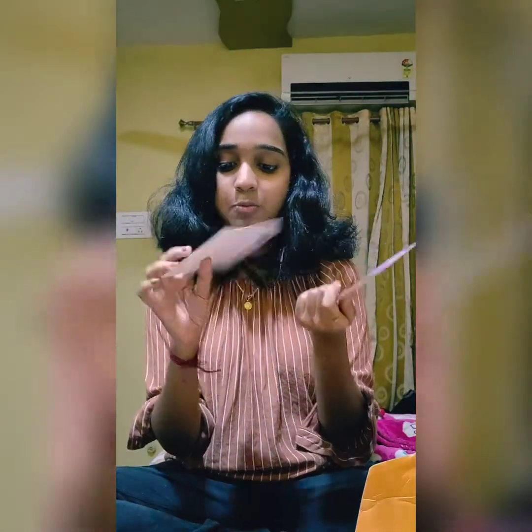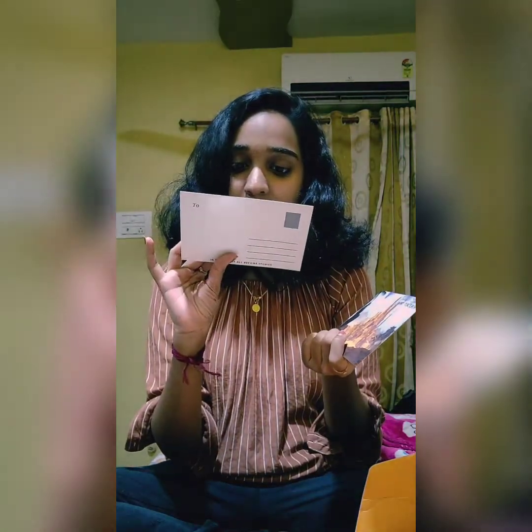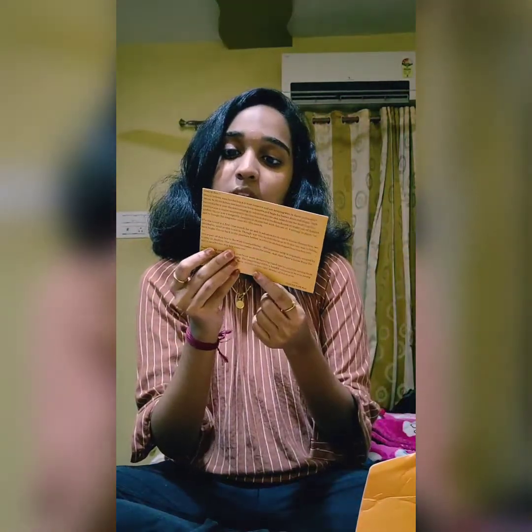I have a very cute postcard. See, I have a very cute postcard that they've given me, and this is the map that should be in the book. This gives me the map of the book. And Tales of Genies and Sorcerers again.